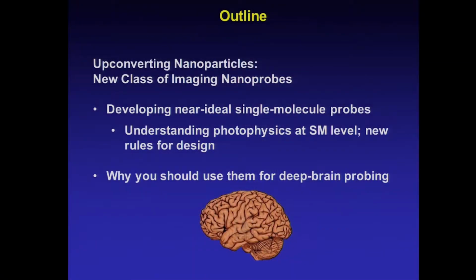So, a quick outline to the talk. I'm going to tell you about this relatively new class of nanoparticle, these UCNPs. In particular, I'm going to tell you about how we've been developing them so that they might actually be useful in some of these contexts. We undertook a photophysics investigation of these particles and realized that essentially everyone was making them wrong. So we're now trying to optimize them for real applications. And then I'm going to finish by telling you why we think they really could be interesting for these types of applications that we're hearing about today.